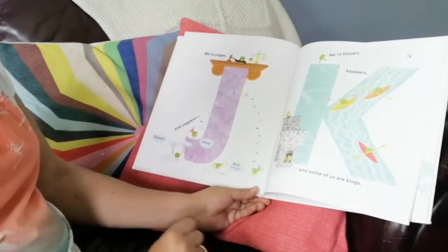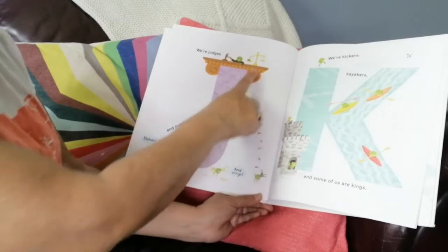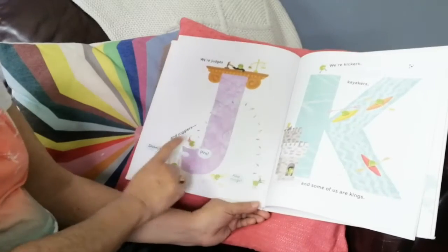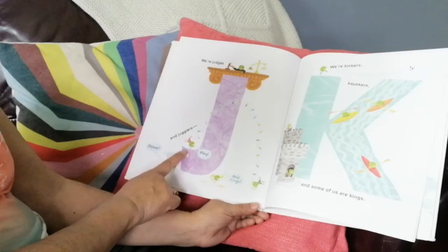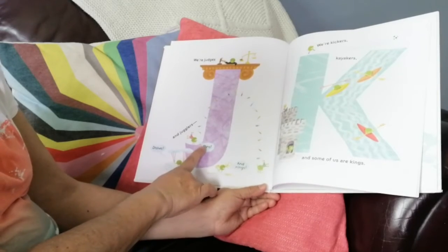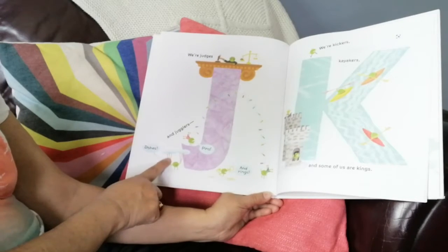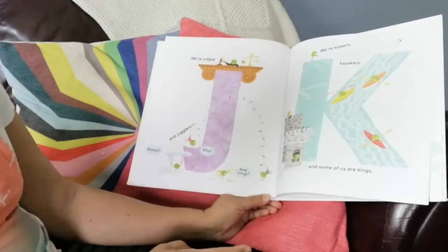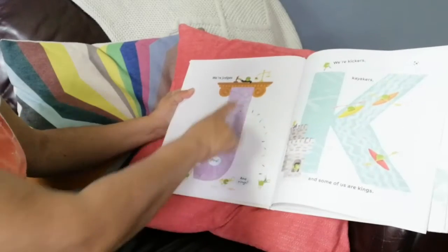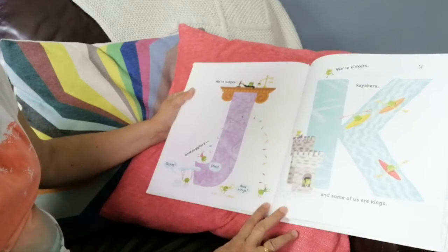After I, J. We are judges. Here is the judge, right? You see this scale is the symbol of our court. We are judges and jugglers. So here is the juggler. See, look at them. They are juggling. They are juggling pins. These are the pins. And rings. And dishes, right? So they are quite skilled jugglers. For judges and jugglers, we need letter J to write those words. And after J, look here.